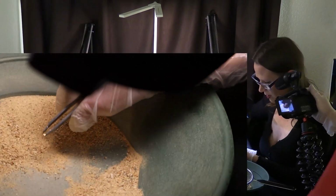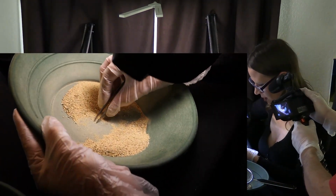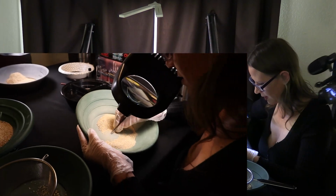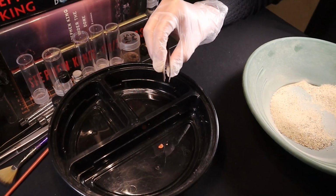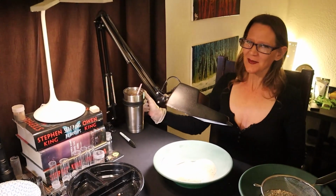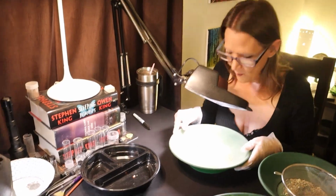That's a pretty good chunk too. Nice little small piece. Okay, so what do you do with it then? After that, I take it over here, and you've got to drop it so you can get that click. One of my favorite noises. All right, I guess we will keep on dry panning.